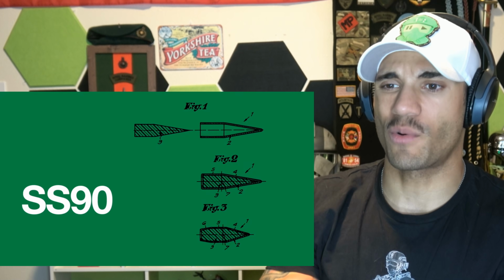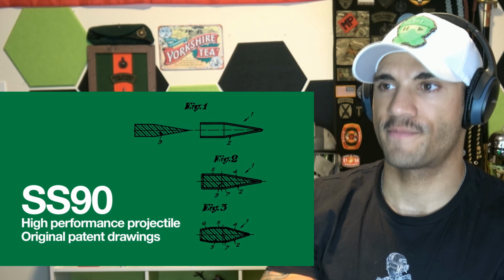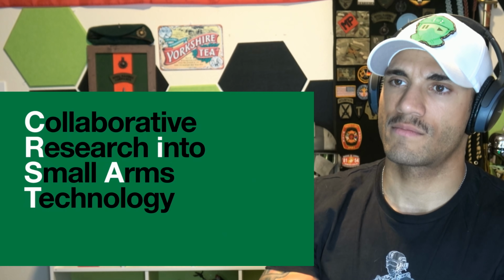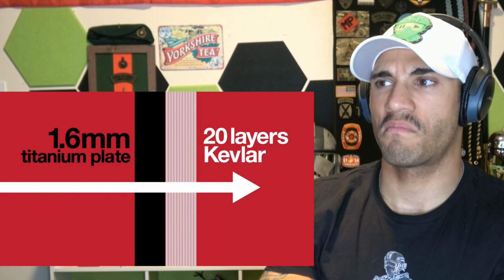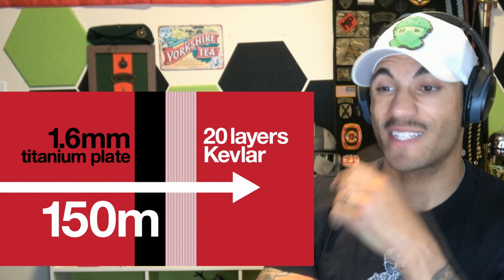The original SS-90 ammunition was designed with a plastic core, but in 1993 a revision was needed in response to NATO CRISAT specification. Any PDW for consideration needed to be able to penetrate 1.6mm of titanium plate, along with 20 layers of Kevlar, at a distance of at least 150 meters. Dang, dude. That's a lot.